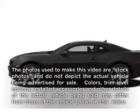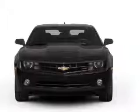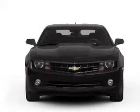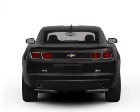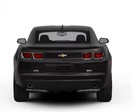Check out this 2012 Chevrolet Camaro. If you're looking for a first-rate auto, this one could be yours today. With a solid six-cylinder engine that gives you more control with its manual transmission, GPS navigation will guide you to your destination. Premium wheels give a more luxurious look.